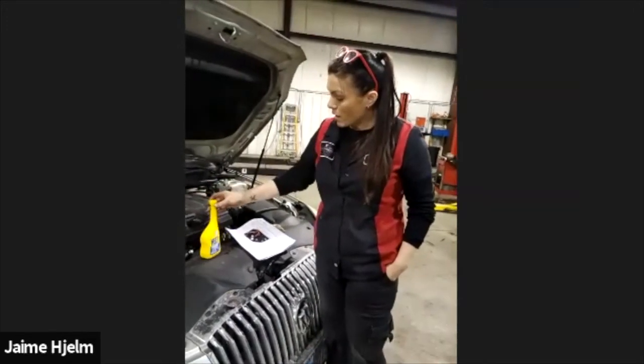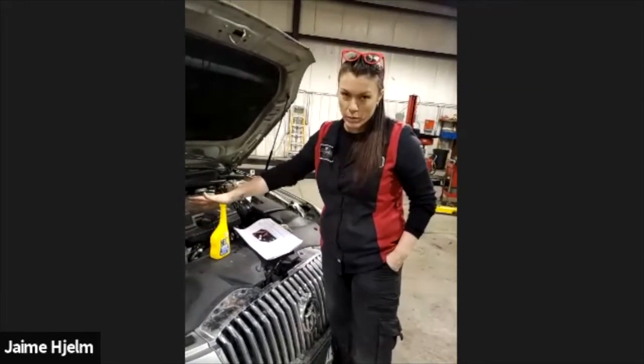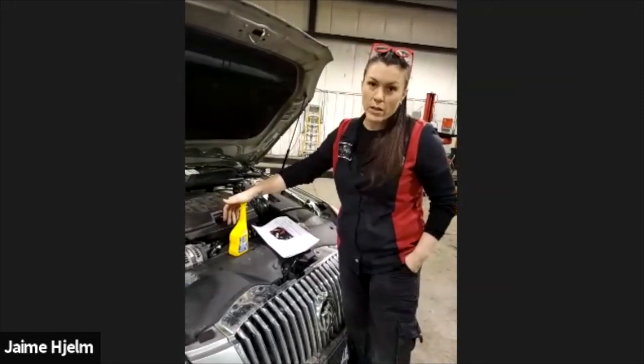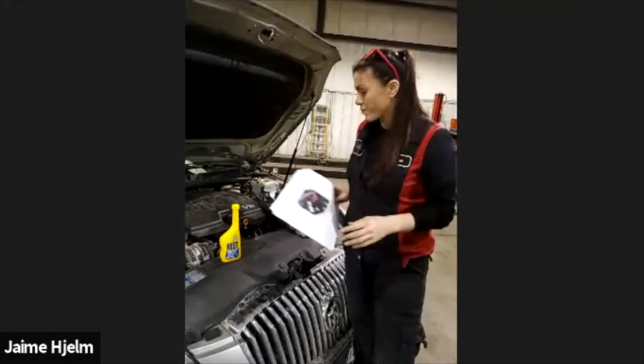I would always keep the car at a quarter tank or higher because, again, there can be water in the gas tank and it can freeze your fuel pump and then your car won't start. So this is a good preventive, especially when we have our bad winters.